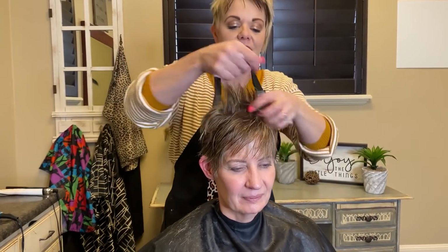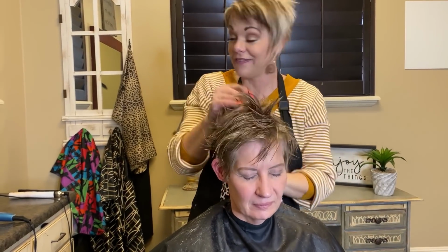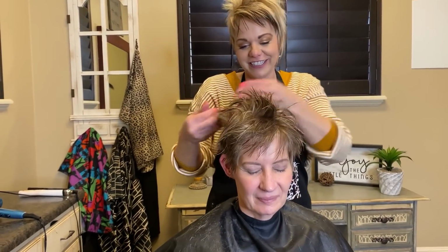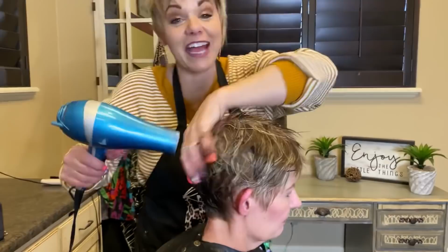Okay. Now we're putting the mousse in. That's funny. It didn't sting or anything. No, it's all natural. Thank goodness. Right. Okay, cool. Now what we're gonna dry, just dry the back down.